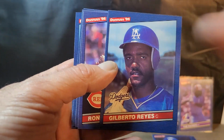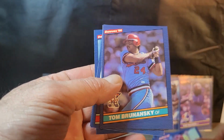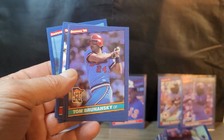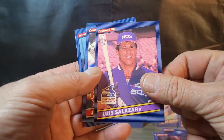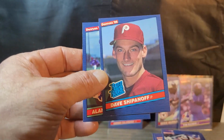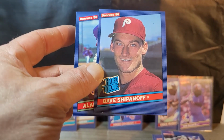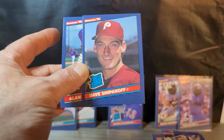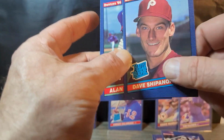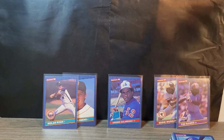Gilberto Reyes, don't know what I'm talking about. Ron Oester, got Tom Brunansky. Tom Brunansky's finishing his swing. Luis Salazar, Jim Dwyer, Dave Shipanoff. Yeah, dude, you got those crazy, crazy eyebrows going on. I don't know what's going on with that. That looks like you got raccoon eyes almost. And Alan Bannister. So that's what I get for goofing around. I don't get anything good in that pack.